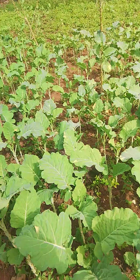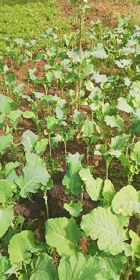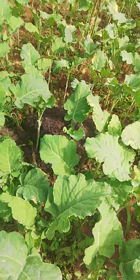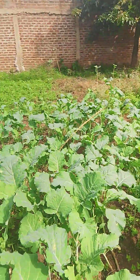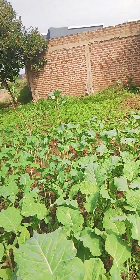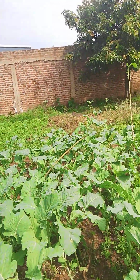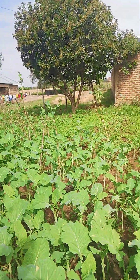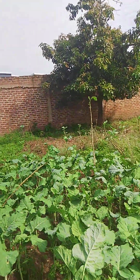You can see we have organic manure inside here. As you see, guys, the vegetables are healthy. They're good. You can sell them at a local market just around the village. We can also use them for domestic use, as food.